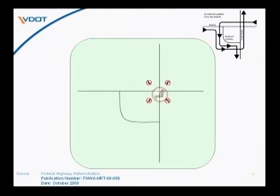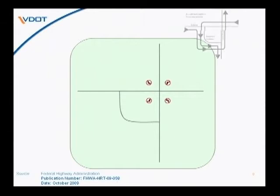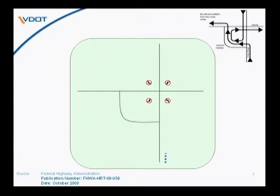This design prohibits all left turns at the main intersection and allows a simple 2-phase signal to process the remaining through and right turn movements. Both junctions of the connector road are signalized, as is the primary intersection.